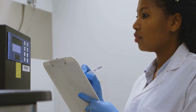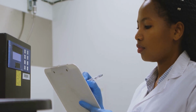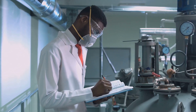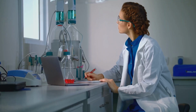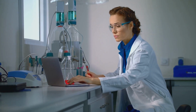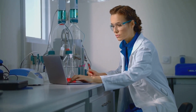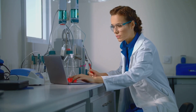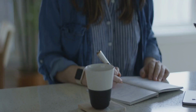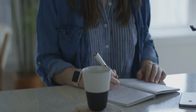In the realm of science, lab notebooks hold a place of honor. They are a scientist's best friend, a meticulous record of experiments, observations, and results. The importance of a well-kept lab notebook cannot be overstated, as they often form the basis for scientific papers and patents. In an age where digital tools dominate, notebooks have maintained their relevance.